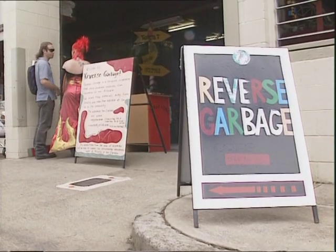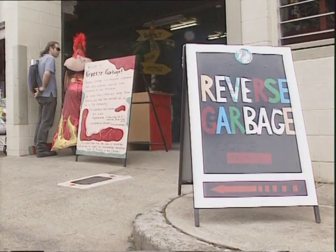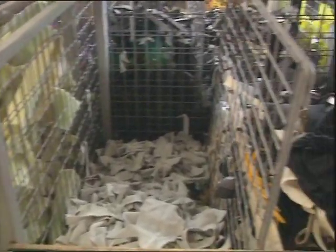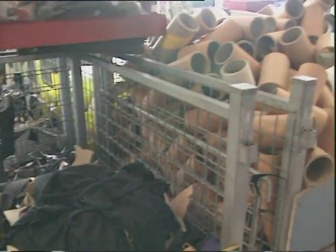Reverse Garbage is a non-profit cooperative based in Brisbane. Each week it collects up to 2 tonnes of goods from more than 100 local companies, materials that would have otherwise gone to the rubbish tip. They normally have to pay landfill fees to dump the material, so we pick it up for free. So it provides a service to industry as well, and it stops those valuable materials from going to landfill.